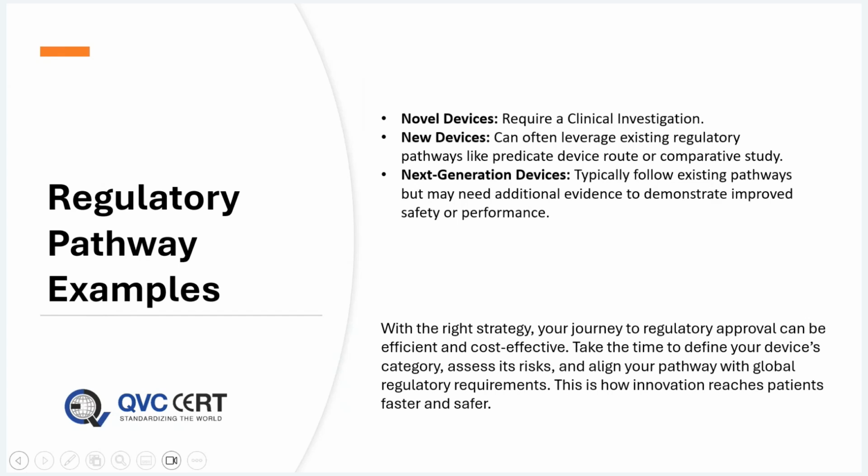So if they are introducing a device in the market for the first time, they have to do a clinical investigation in their country to release that device, right? So for that country, that device can be considered a novel device. But it is always a new device. Few countries give relaxation, like India is one of them.